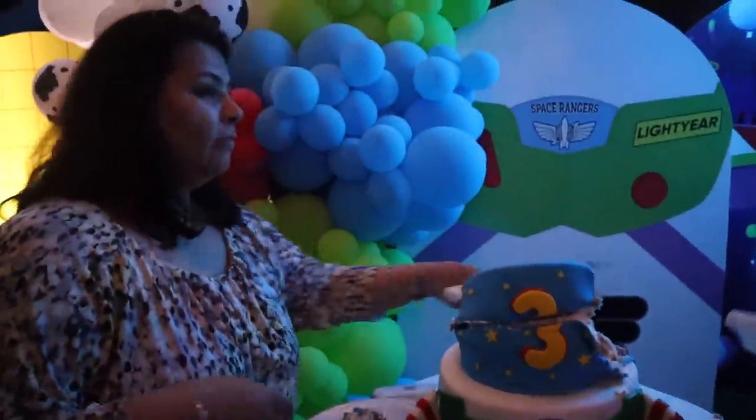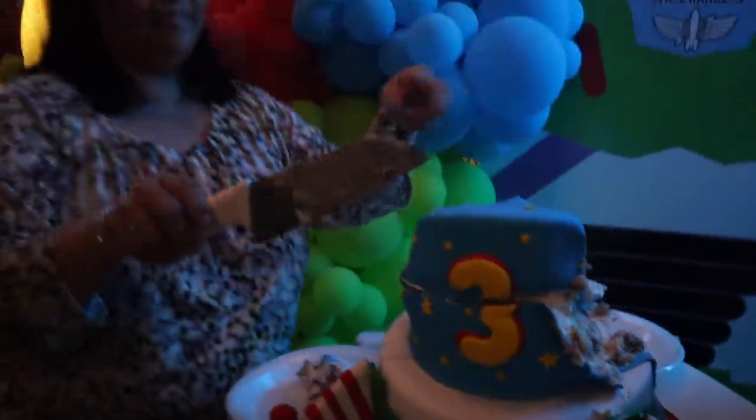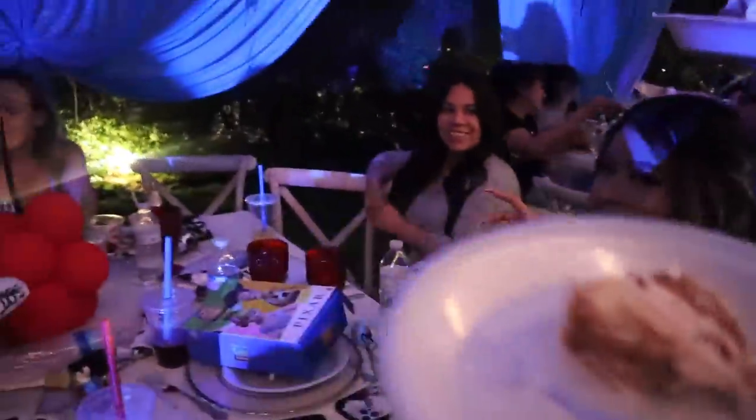Domesticated wife to help us cut the cake. Ya se pueden casar. Okay, we're ready. The chismosas table. There always has to be that one table. It has to be you guys, huh?